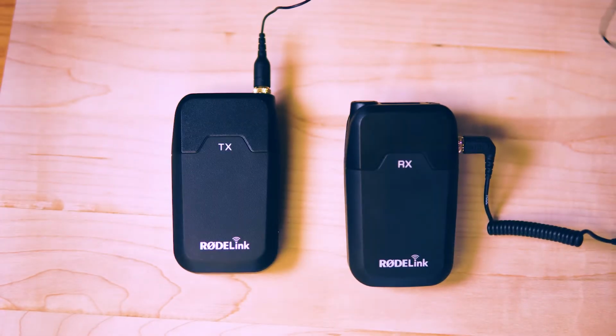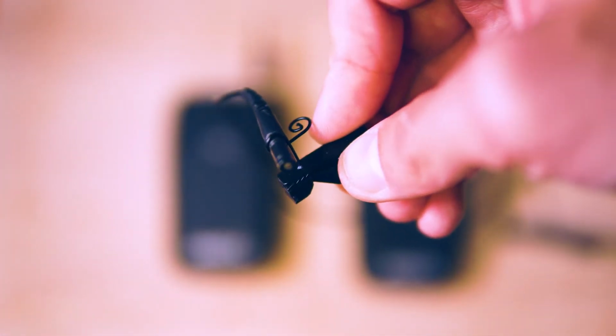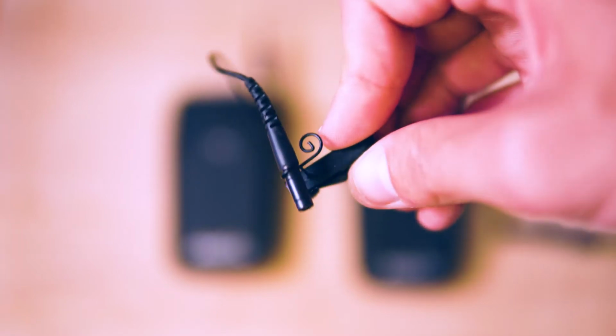As many of you undoubtedly know, a lavalier mic, I don't know if you can see it, it's right here, is going to provide a much more intimate audio solution than a shotgun microphone.